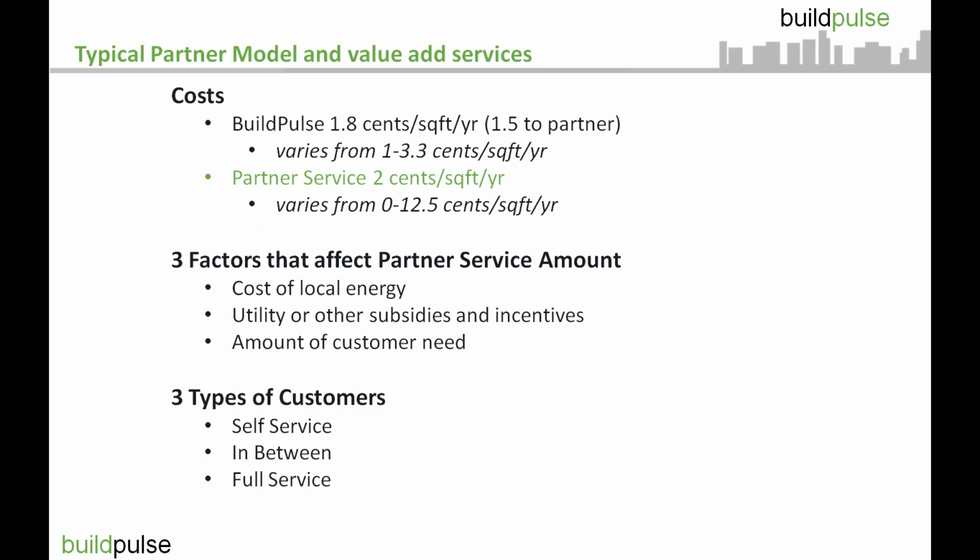Of course, there's a few factors that could impact the partner services. What's the cost of local energy, for instance? Obviously, the higher the cost, the more the ROI, and so on and so forth. There could also be some subsidies, not always, but there are some utility companies now offering subsidies or incentives to go and deploy these things, especially on the West Coast, because they're looking at continuous commissioning as being a real thing, instead of the once every 4 years type of deal, which often happens right now.